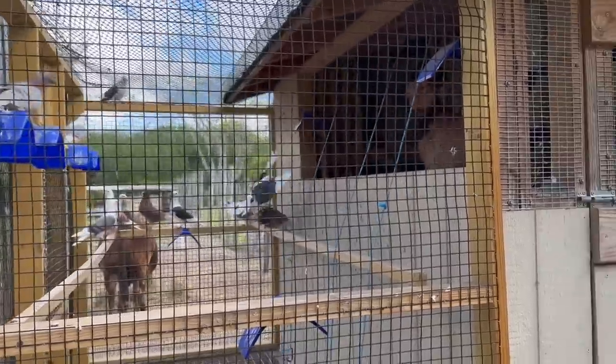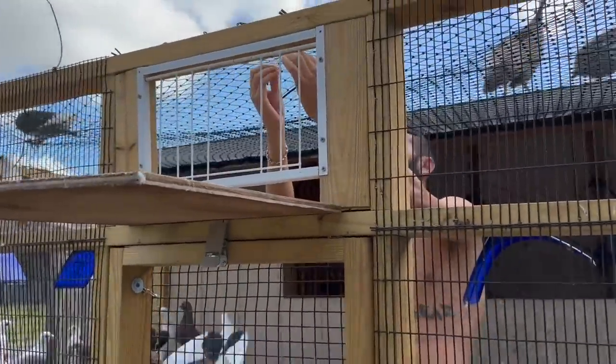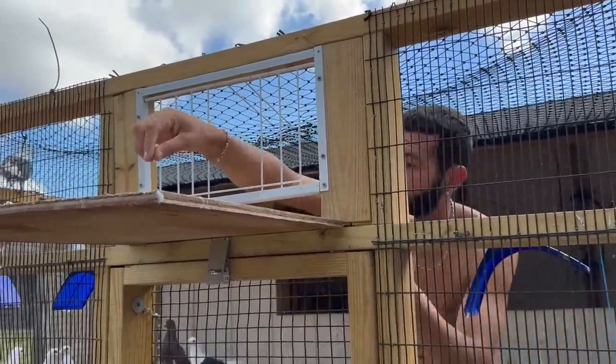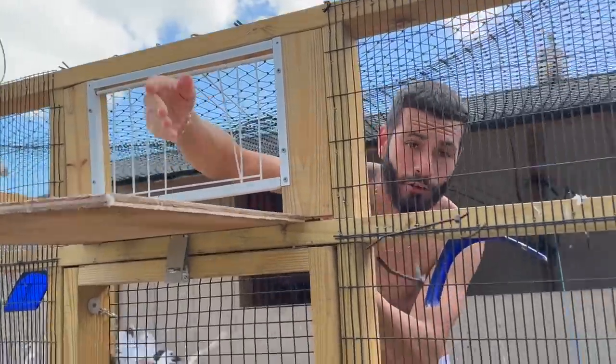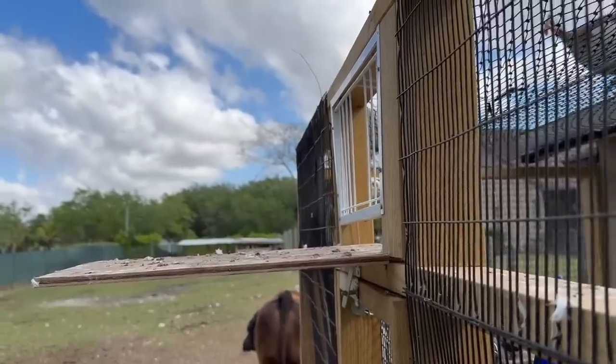All right, so what I'm gonna do is open up one of the trap doors so they know how to go in and out on their own. So watch this, look, he's trying to get out right now. We got two trap doors. I'm just gonna have to close them later. So that door is open right there now. So realistically, any bird could fly out.